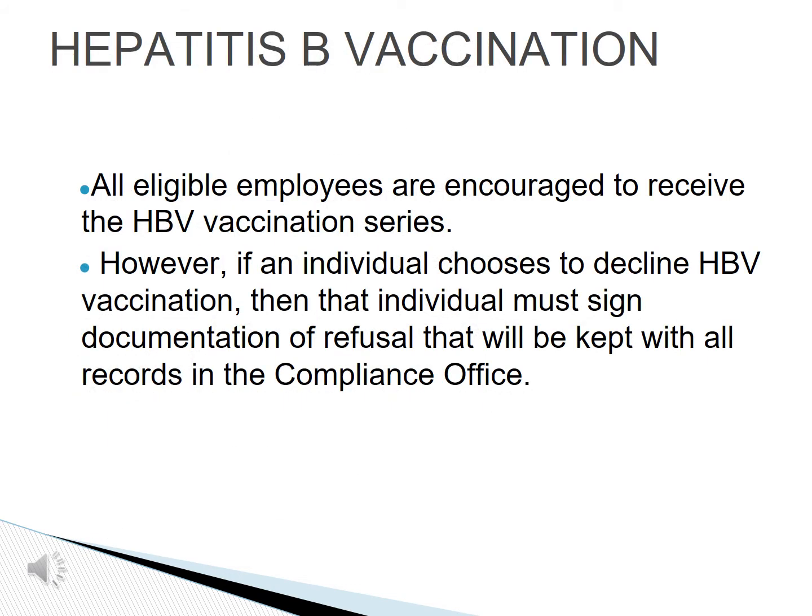While not mandatory, all eligible employees are encouraged to receive the HBV vaccination series. However, if an individual chooses to decline the HBV vaccination, then that individual must sign documentation of refusal that will be kept with all records in the compliance office.